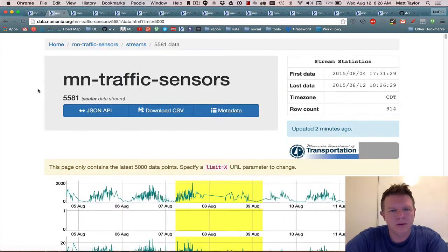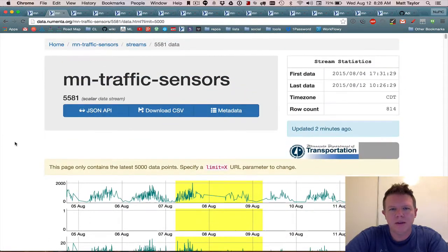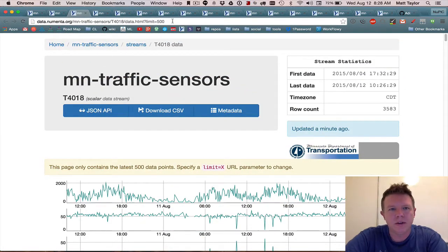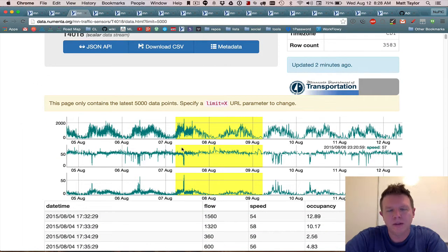I'm going to plot all of the available data here. You can see there are some gaps, some good data, some bad data. Here's another one that has a ton of data. Great. And a lot of them look like this. They've got a really good amount of data.